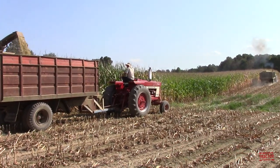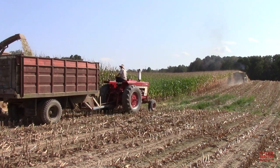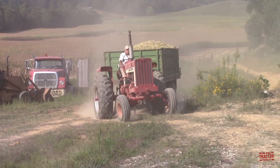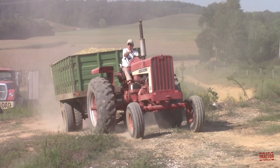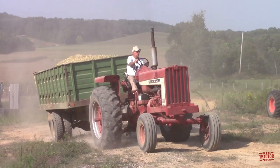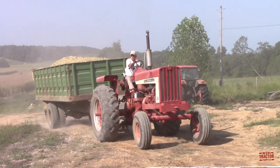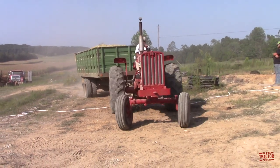Once the dump trailers are completely filled with corn silage, the tractors haul them from the field to a trench silo. The tractor backs the trailer in and unloads the corn silage, and then a 165 horsepower Caterpillar D6H bulldozer takes over and pushes the silage into the trench and then compacts it to help it ferment to become a healthy feed for the beef cattle on this farm.